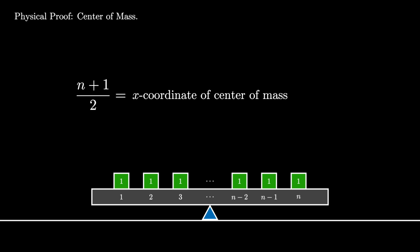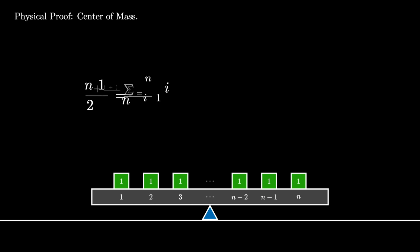On the other hand, we can compute the x-coordinate of the center of mass as the sum of the moments of mass divided by the total mass of the system. A moment of mass is given by the product of the mass and the distance given by the x-coordinate. Plugging in the mass of 1 for all masses and the positive integers for the corresponding x-coordinates, we get this equality. Multiplying both sides by n once again yields the formula for the sum of the first n positive integers.